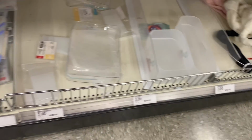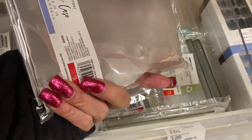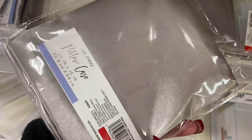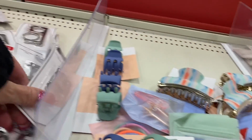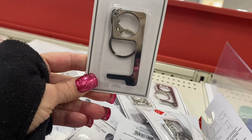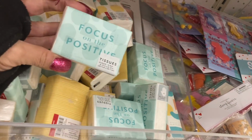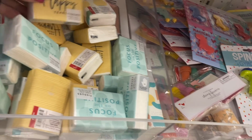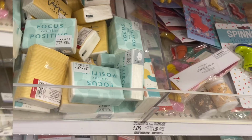Some more organizational containers here. Oh look, this is a pillowcase. I like that. Look at that. It's like a metallic silver. I hope you can see that. Some more toys. Here's some hair clips. And these have been like all over the place. So a hands-free tool. So they have a bunch of those. And these are some little mini napkins. These are so cute for your bag. For you, happy treasure, focus on the positive. So those are $1 each.